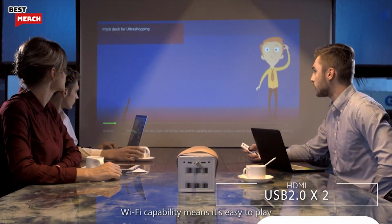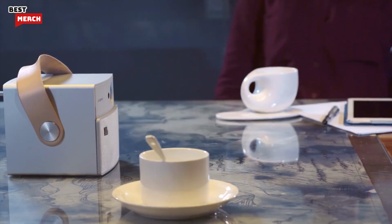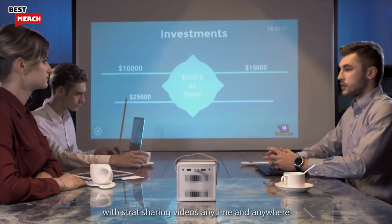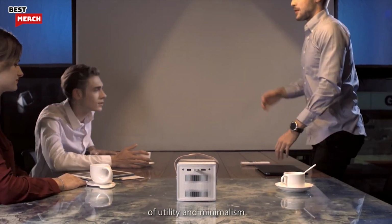Wi-Fi capability means it's easy to play videos right off your phone, iPad, or laptop. Free yourself from wires and cables with Strat sharing videos anytime and anywhere. This is the ultimate combination of utility and minimalism.